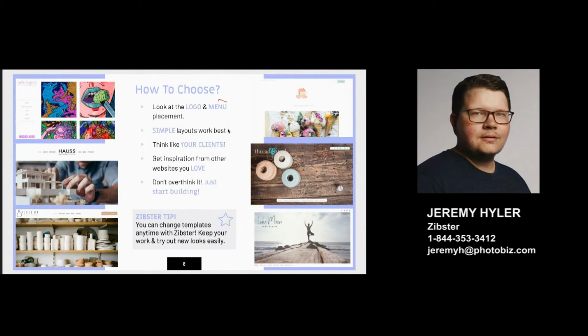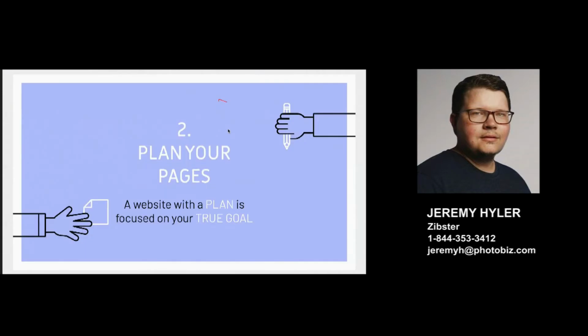One of the cool things about our templates is you can change them with one click. So if you don't like one design, you can always change it later. Or maybe you want to update it in the future. Those are really cool things. There are a lot of other templates out there where you have to start from scratch constantly. Don't do that. You don't have time for it.